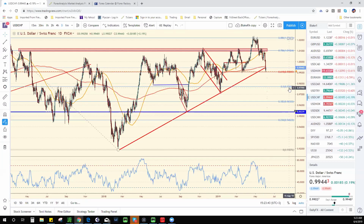So we've seen this pretty big reversal in the dollar. What do you guys make of the dollar over the last couple of days? What do you guys think?